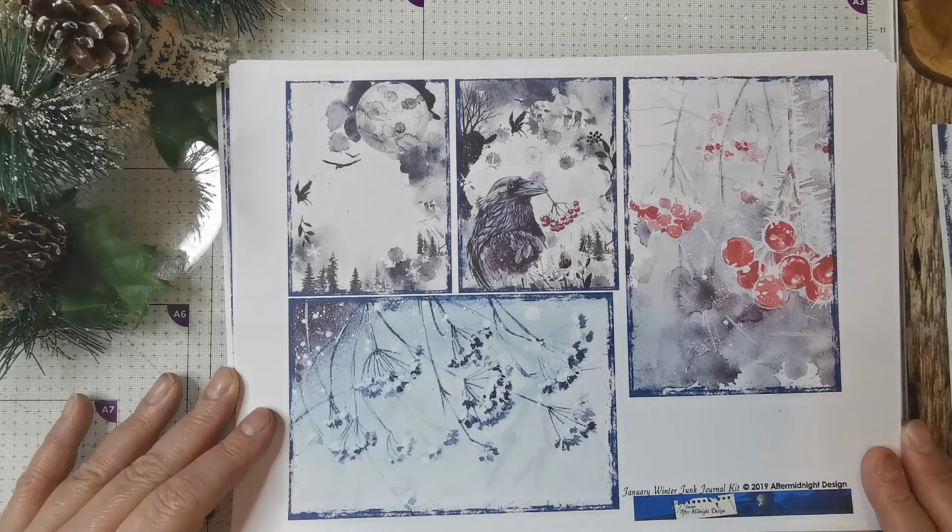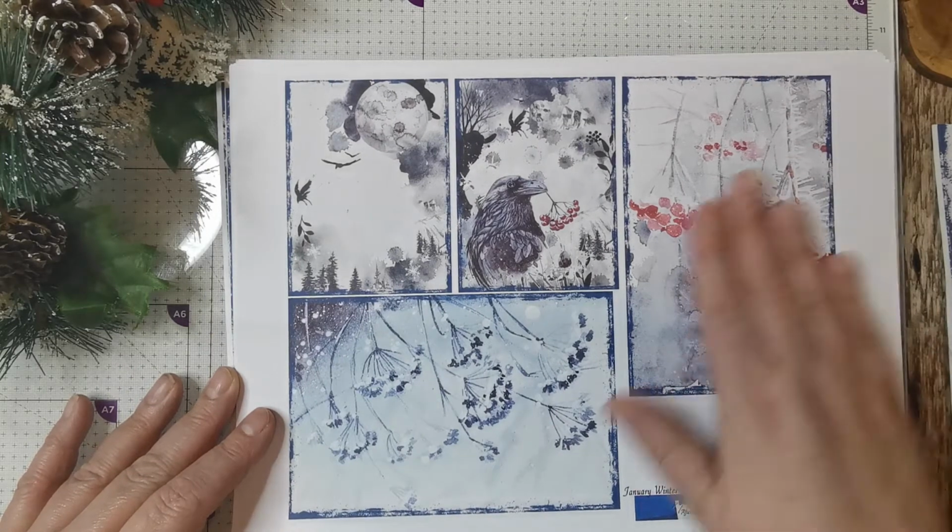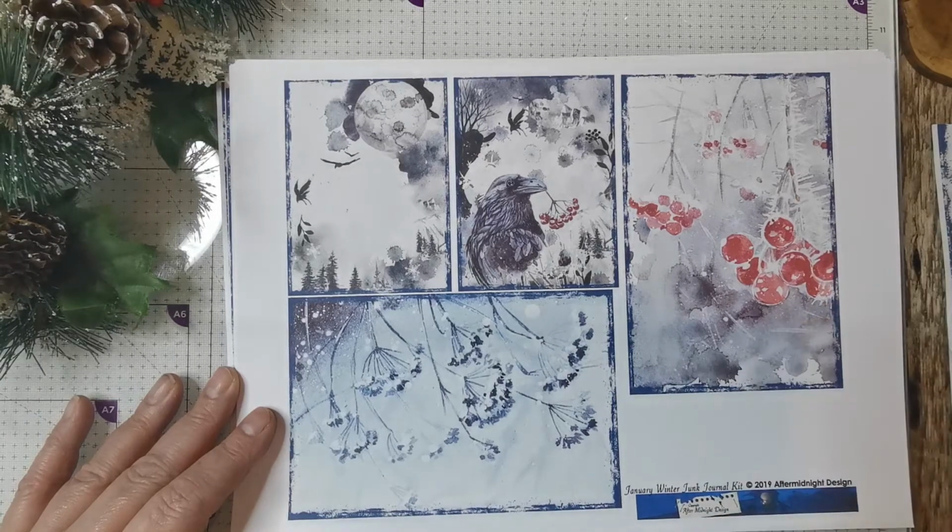Loads of tags. I think that's super, really super. It almost looks real.